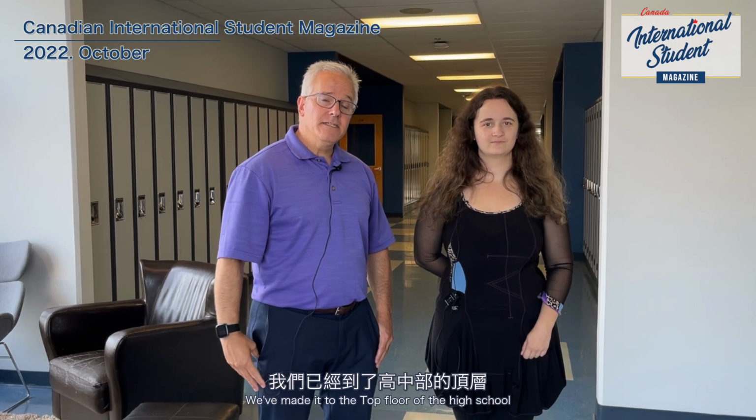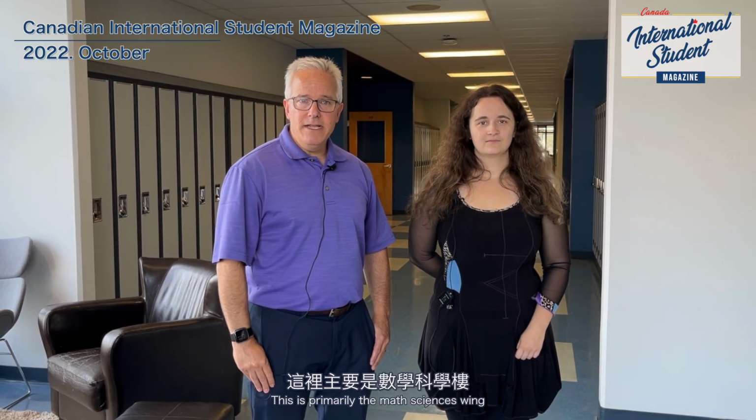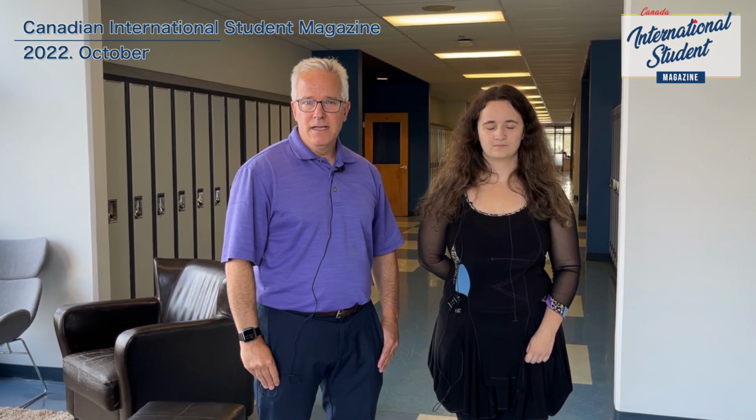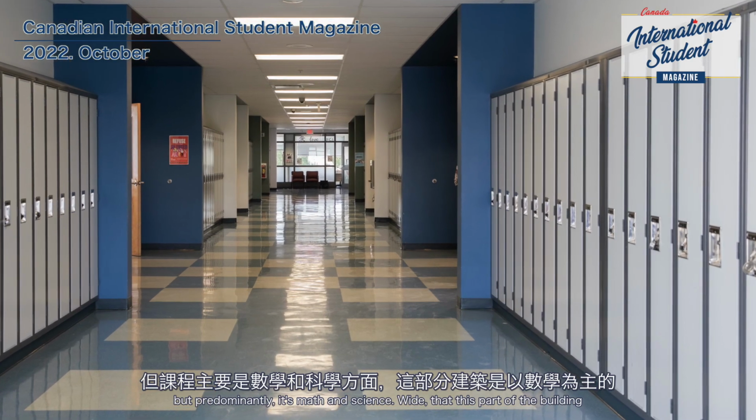So we've made it to the top floor of the high school. This is primarily the math sciences wing. There will be other courses taught up here, such as Bible, but predominantly it's math and science.